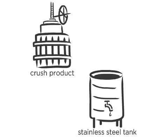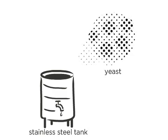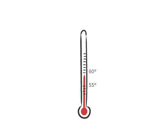After pressing, we cold settle the juice for 24 hours to separate the clear juice from the solid matter. We then transfer the clean juice to the stainless steel tank. Fermentation is the transformation of sugar into alcohol and carbon dioxide by yeasts. You can either buy commercial yeast or just use the ones that naturally live on the grapes. Temperature is a critical factor to preserve aromas and enhance mouthfeel. Fermentation is controlled by monitoring the temperature in the stainless steel tanks. Temperature for fermentation of white wines is around 55 to 60 degrees Fahrenheit.